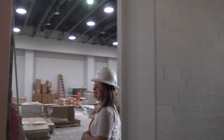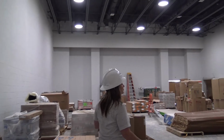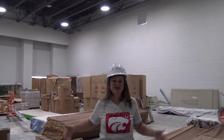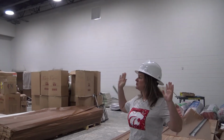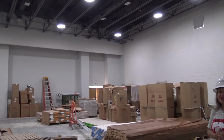All right, welcome to the gym. It's a great place for our boys and girls to do activities, to run and jump rope, and to learn all about physical fitness. This gym will definitely reflect wildcat spirit and that we see red.